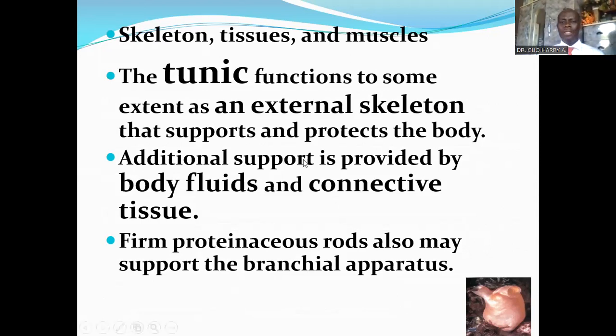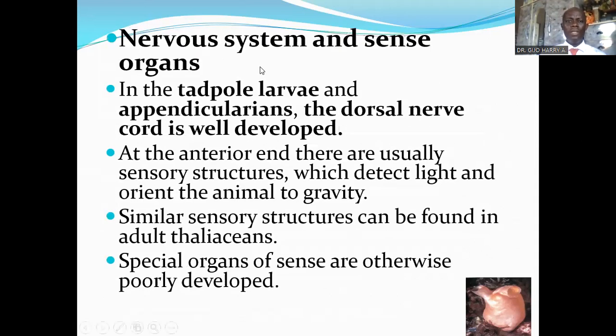Additional support is also provided by body fluids and connective tissues. Then firm proteinaceous rods also may support the branchial aperture of the Euchordates.